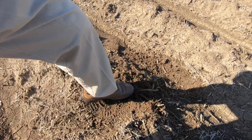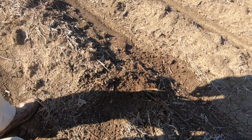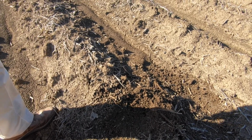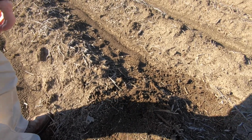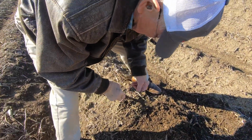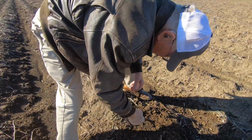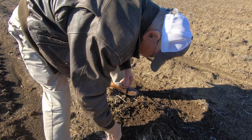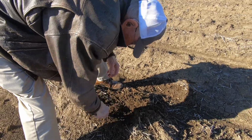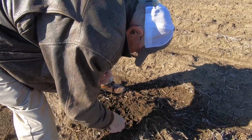See, there's a lot of root structure down in there. That is so unusual. I just love it. I mean, it's just amazing what you can do with this soil when you kind of work at it. See, that's not supposed to be like that. You're not supposed to be able to dig in that gumbo soil.